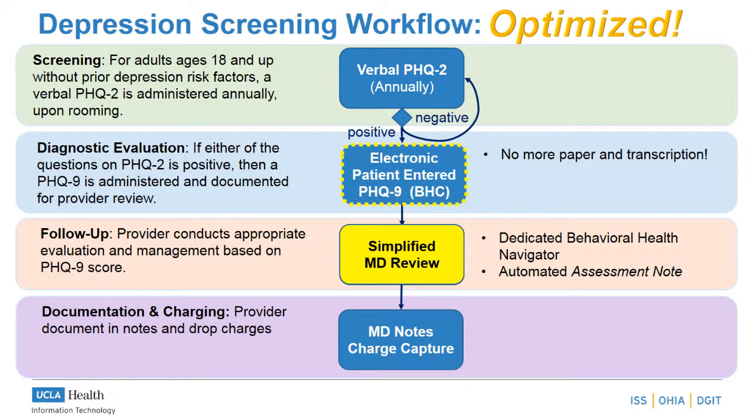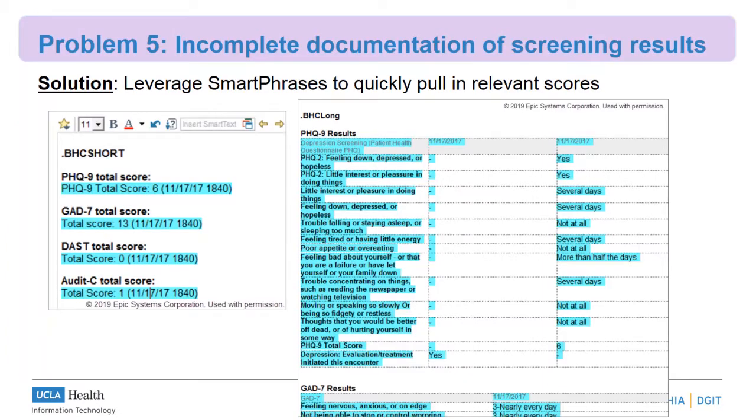So now with the new navigator as well as the auto-generated interpretation report, we have optimized our third step and simplified the physician's review process. Additionally, we created tools to help with physician documentation and charging. Here on this slide, you can see that we've leveraged smart phrases to quickly pull in relevant scores into a progress note.